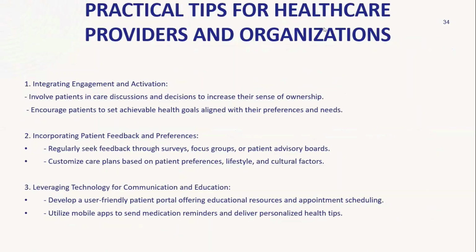All right. Remove my toolbar from the top because it's blocking what I'm trying to look at. All right, practical tips for healthcare providers and organizations.